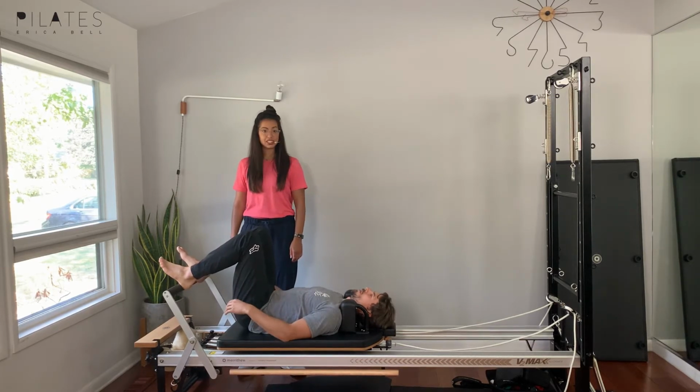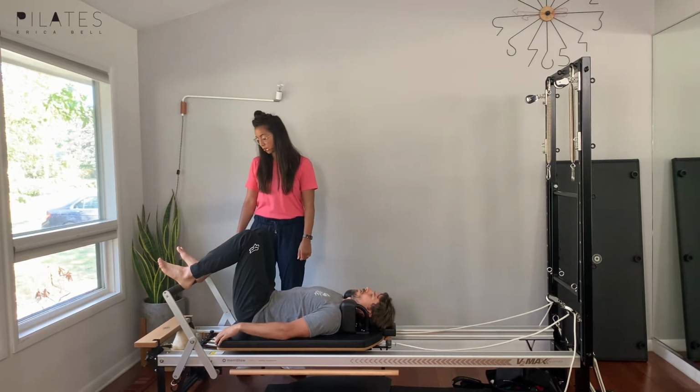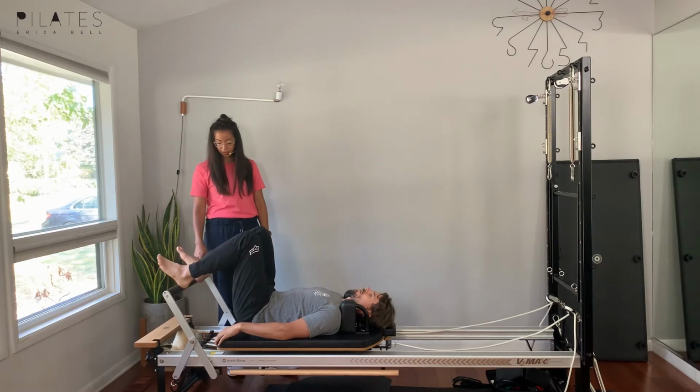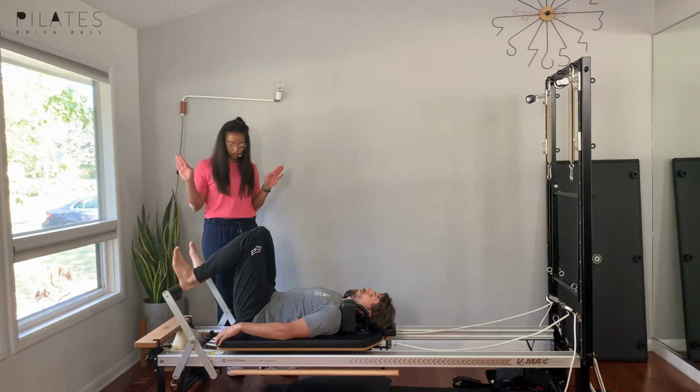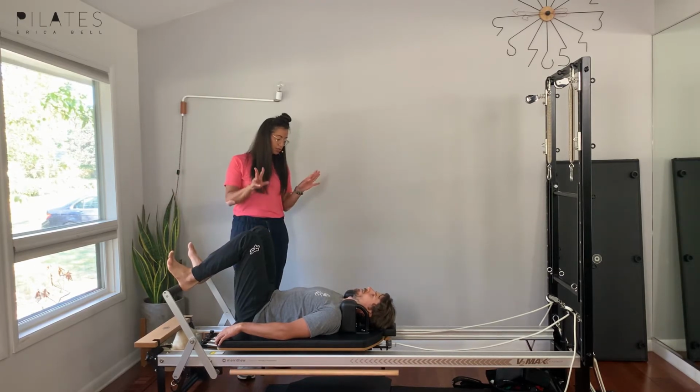Okay. Bridging, I'm selecting for him because he needs hip mobility. He needs hip extension. He's always in hip flexion. So now you're going to press your heels into the foot bar. Yeah. Pull your toes up again. That's it. And you're gonna try not to move the carriage, okay? First couple, we're just gonna bridge up and down.